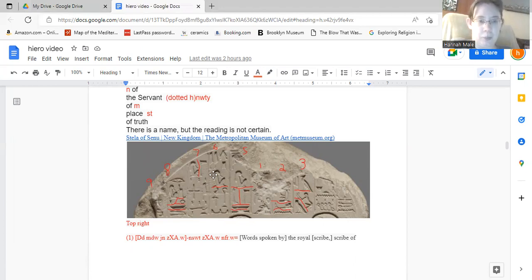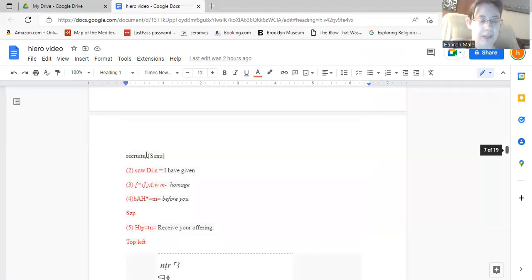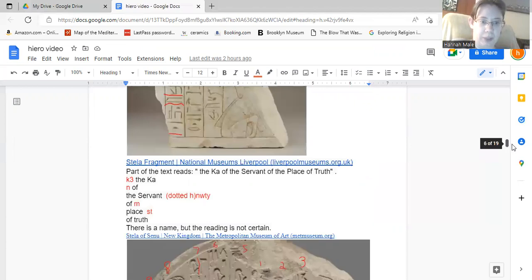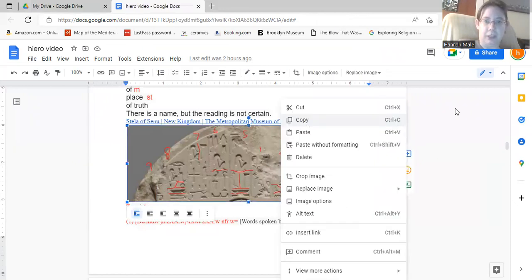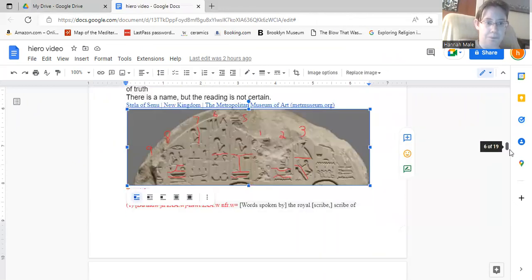Again, at least part of this is the more formulaic and rote elements of the stele. So you have what I think is meant to be read as register number 1 here, which is words spoken by the royal scribe of recruits, Senu, and then you have 2, what I think is meant to be register 2 here. That's what's labeled. I'm just going to click for easier viewing. I'm going to bring this down here as well.